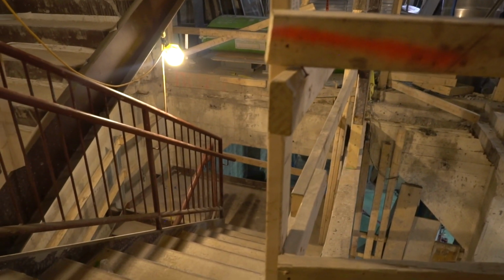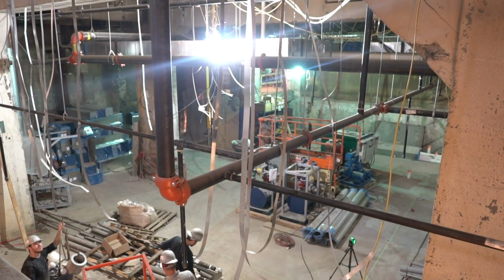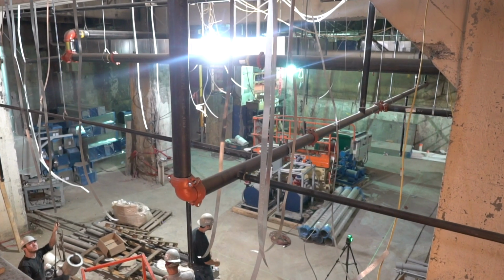So we're in the sub-basement of the building. The building is comprised of a sub-basement and a basement. The original intent of the sub-basement was where a lot of the back of house equipment was stored and lived, in terms of boilers, different tanks, and all those sorts of things.